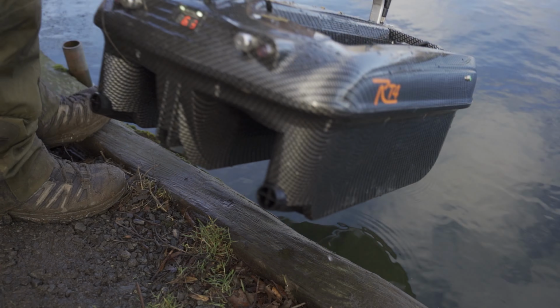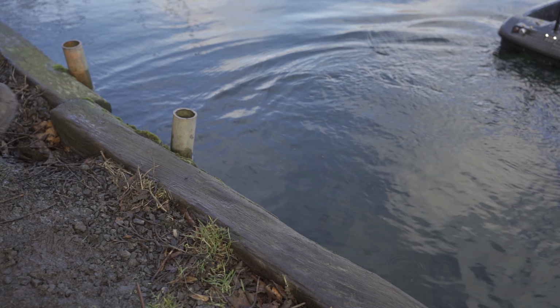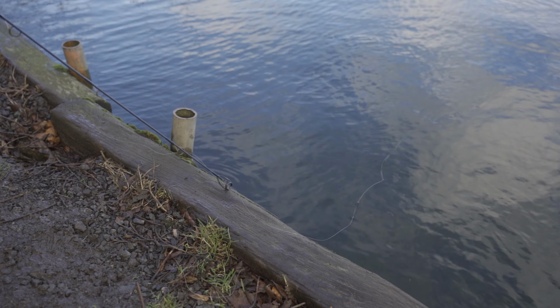Anyway, I forgot that for this session, so I decided to change a little bit of tactic, and I'm using the OG fruit wafters and also my 24/7 wafters. I've got two rods on the 24/7s now and one on the OG fruit wafters. So I found my spots, sent the boat out there, and I dropped these three rigs off.